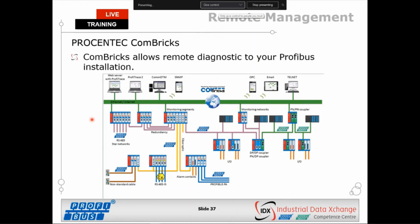For remote management, using something like Combrix is very useful. It connects into your network and reports information on the network over Ethernet with a live web page or sending you email notifications on failures on the network as well, or even integrating directly into your SCADA systems via OPC or some other form of mechanism.